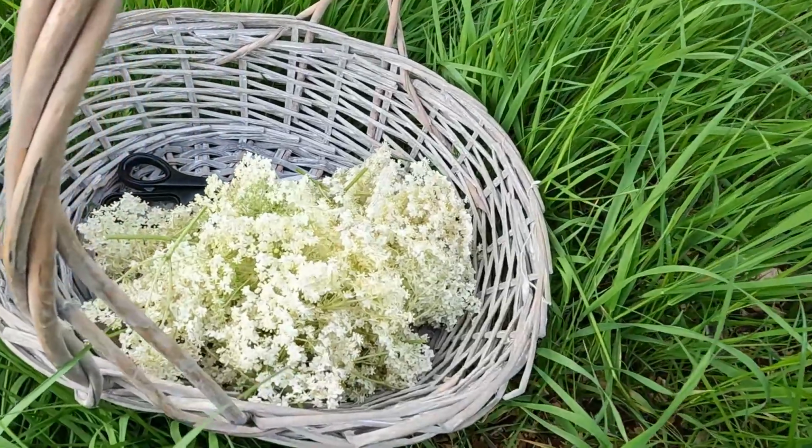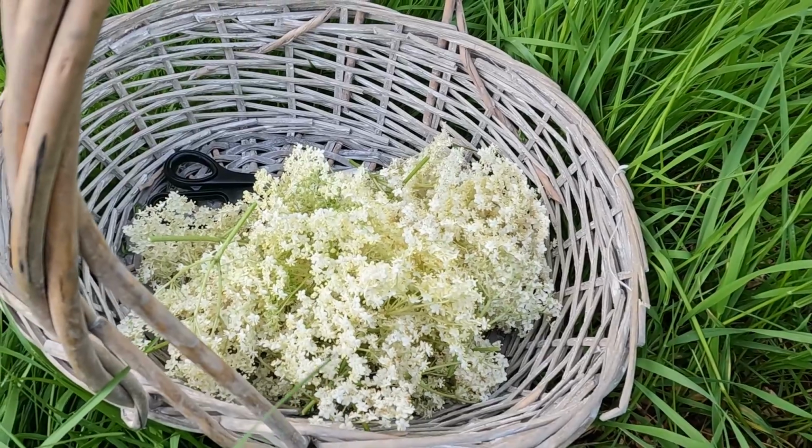I've just taken a few of the early ones and there's still hundreds, if not more, of flowers on the bush. These will grow into your elderberries, which is another great hedgerow bonus that you can use later on in the year. But for now, I'm going to start processing these elderflowers. Every year, I always miss the elderflower season. For whatever reason, I always seem to miss it. This year, I want to make full use out of it, but doing it without damaging the plant.